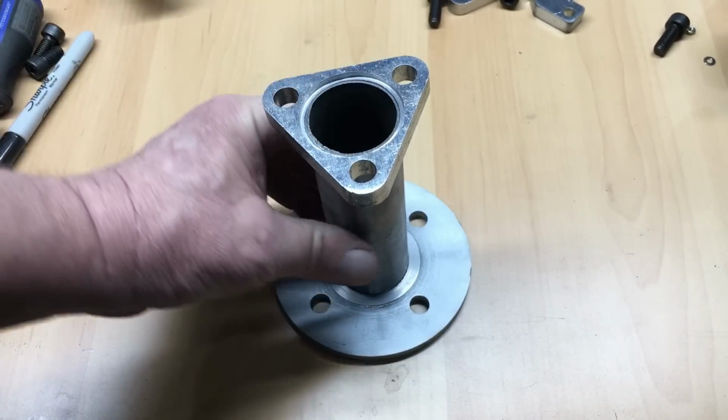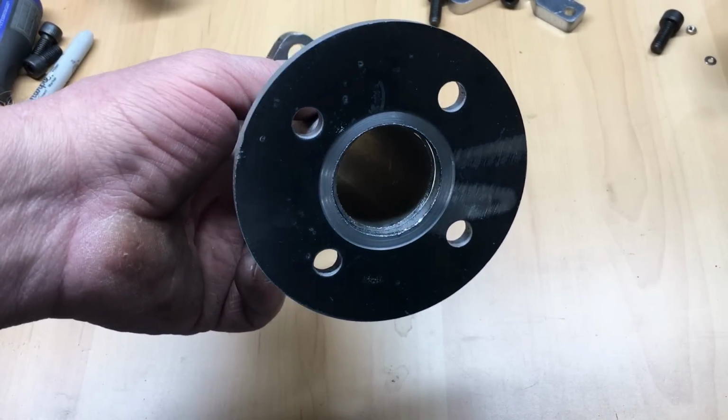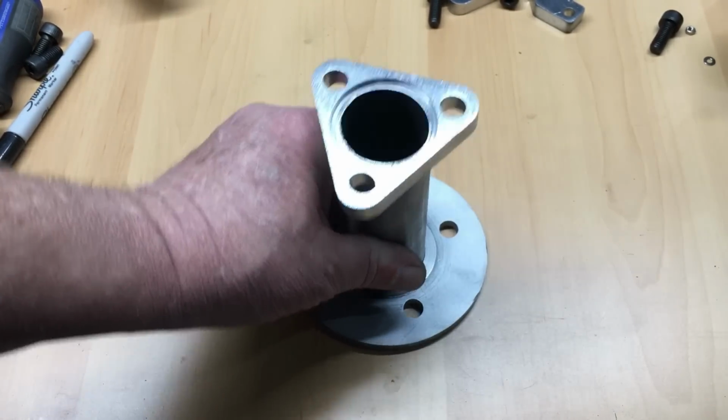Now I'm sure there's other ways to make this flange, but keep in mind the only tool I have to cut a 1.5 inch hole is the lathe. But I reckon a file would work as well, but that would take forever.